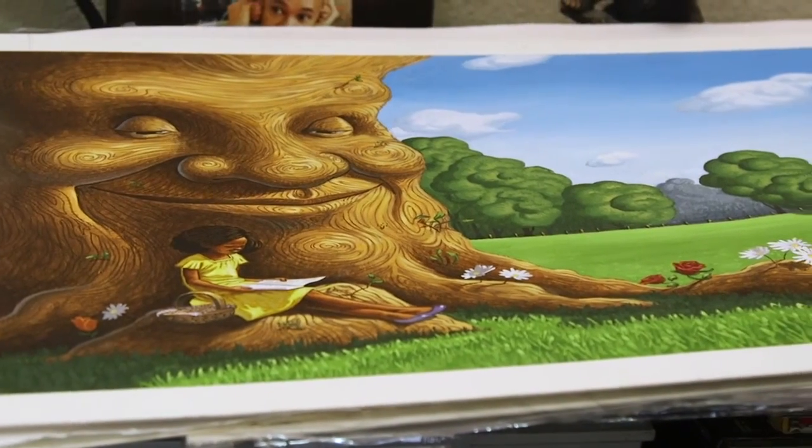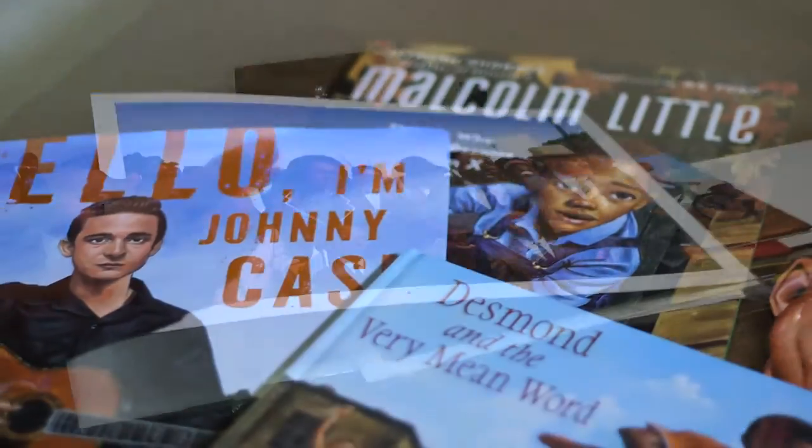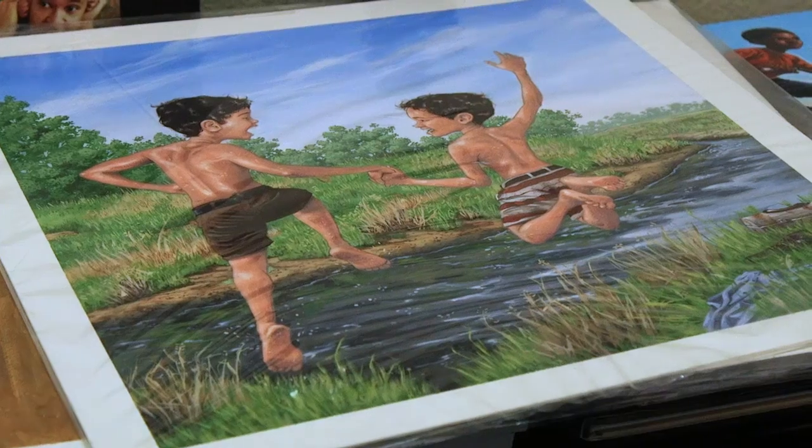Ford's office is filled with his pictures that help bring books to life. This tree is actually my face. He draws all of them the old-fashioned way, freehand. Each book takes about 5 months to illustrate, and although he loves it, make no mistake, it is work.